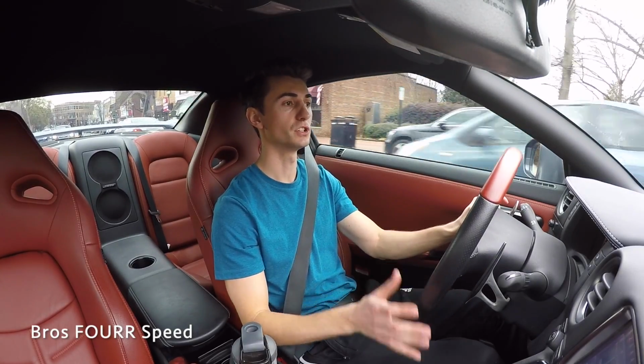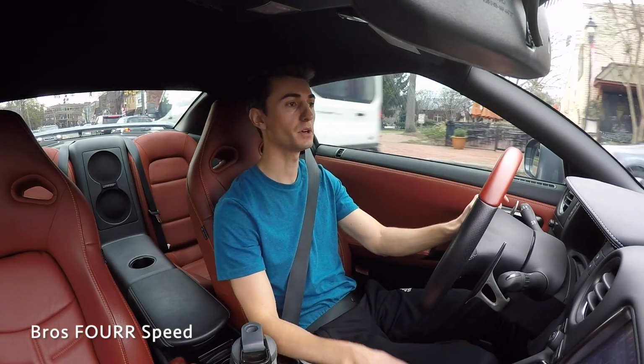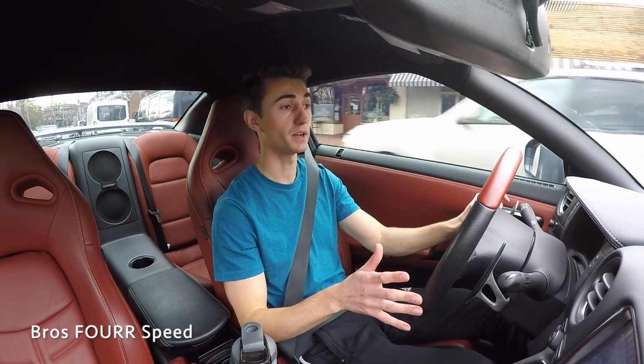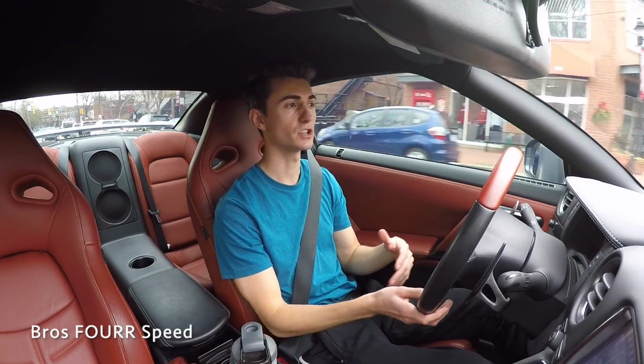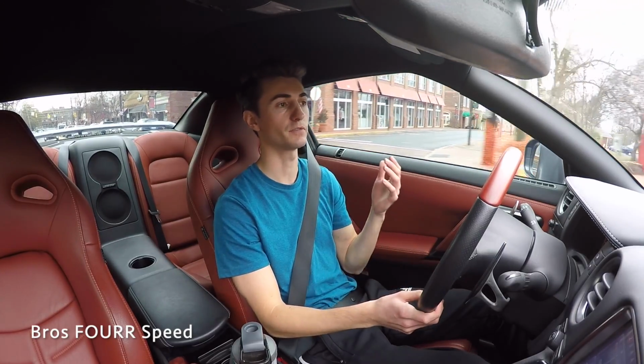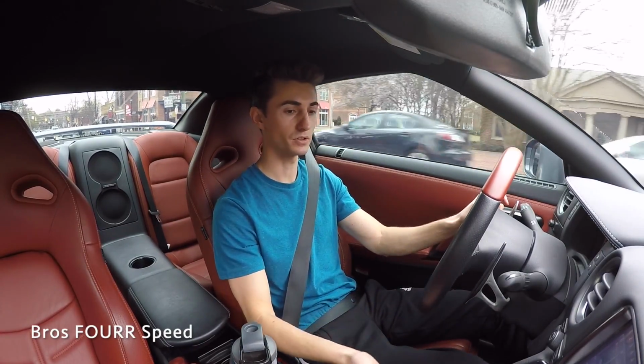What I'm finding with the tunes, if I put the transmission into the save mode, the same lack of throttle response is there like with the normal tune. However, it'll easily go to 6th gear, so the gear changes are pretty much just like stock. However, you have no throttle response, so again, save mode is really pointless.